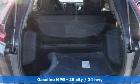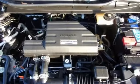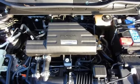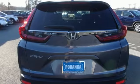Intercooled turbo inline four-cylinder engine, dual-zone climate control, streaming audio, digital instrument gauges, front heated bucket seats, remote engine start, AM/FM satellite radio, power sliding and tilting sunroof, doors and push-button start proximity key, and continuously variable automatic transmission. Honda has a world-renowned reputation for reliability.